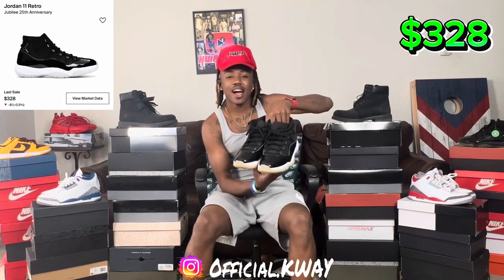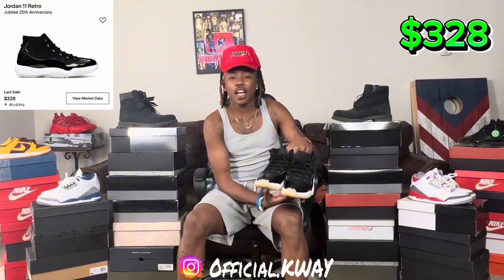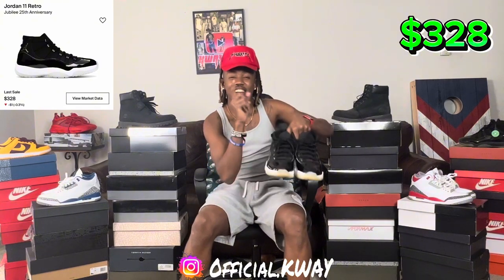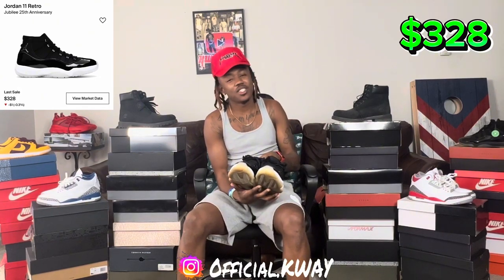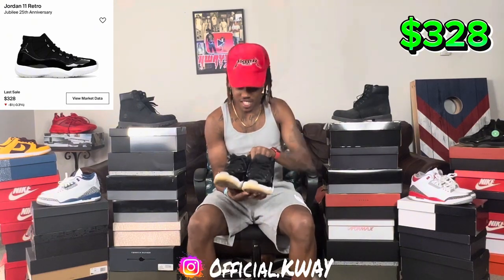My Jubilees, I got lucky. I paid 180. I spent 180 on these shoes right here. Good price. I was lucky and lucked up and got these right here. I wanted these so bad. I was gonna get them regardless, but yeah, I spent 180 on these.